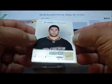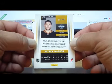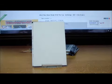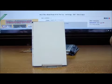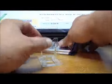And this is Patrick Maroon. I hope that's how you pronounce his name, because if it's Moran, I don't know how you go through life like that. For Anaheim Mighty Ducks. Spacer and two more base.